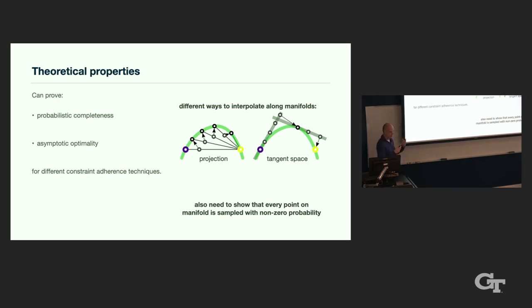So you have to make some assumptions: when you're projecting onto that constraint manifold, every point needs to have some non-zero probability of being projected onto that surface. But under those mild assumptions, you can show that these properties still hold.